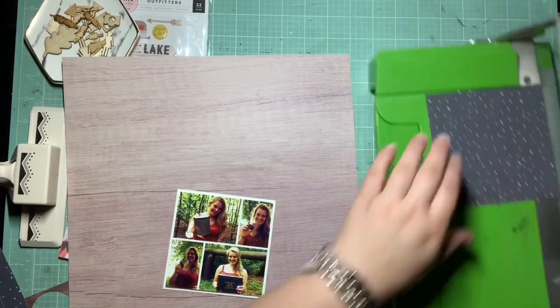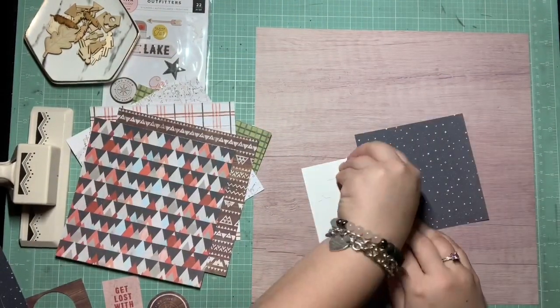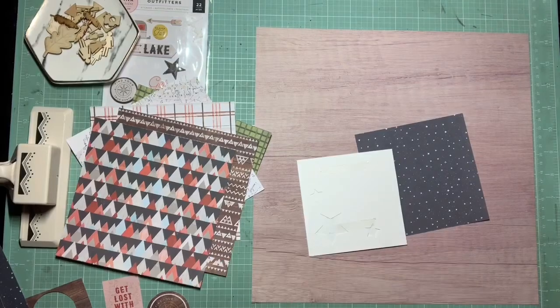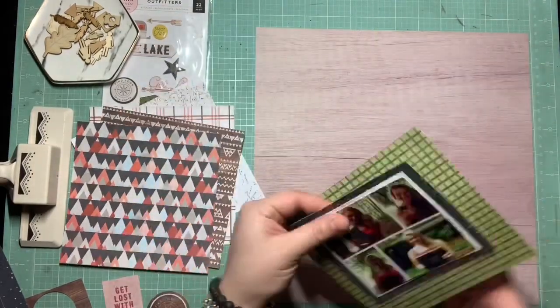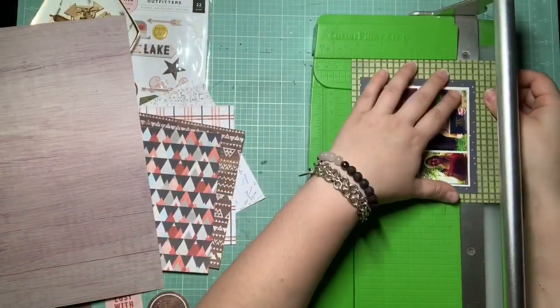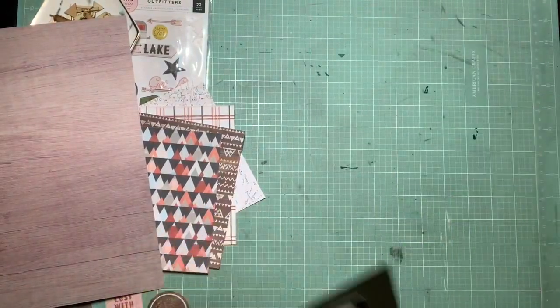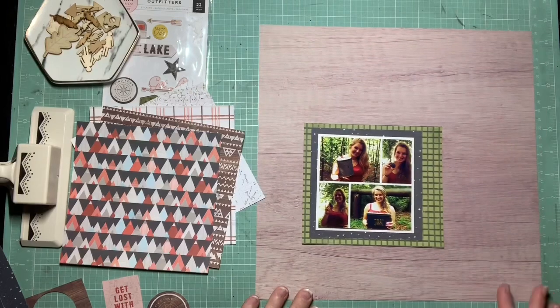First, I'm just going to get a couple of mats on my photo. So I matted it in this scrap piece of an old white card that I had. I'm running low on my white scraps, and I really didn't want to cut into one of my nice white cardstocks. So I just matted it on that. And then I matted it in the blue constellation and then on this green plaid. I really think these colors look really nice with the photo in particular.